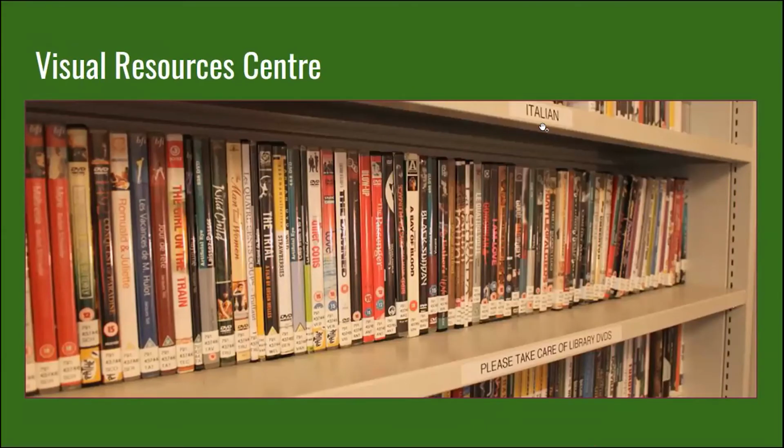So the Visual Resources Center is where I work, and it's where the library's audiovisual collection is housed. We offer all sorts of different kinds of materials: films, documentaries, TV shows, artist films. There's a lot of other weird stuff in there, and all of it's up on the catalog alongside the books and the articles and all that other kind of stuff.